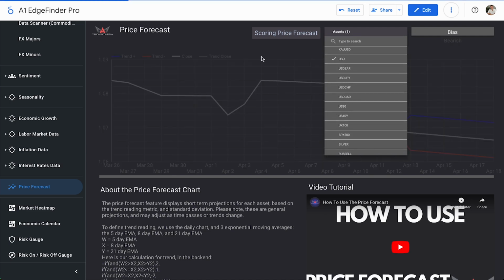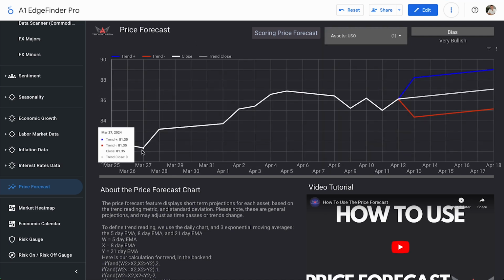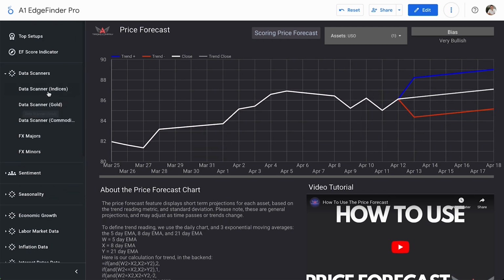And we're going to take a look at oil here, and there we go. So yeah, we can see that oil has pretty much been in an uptrend ever since March 27th. It kind of topped out at April 5th, gave back a little bit of those gains, and then has been bouncing around ever since then. But from yesterday to today is up on the day. Price forecast also predicts that it will continue to move in an upward direction.